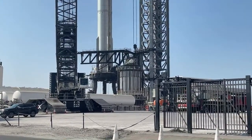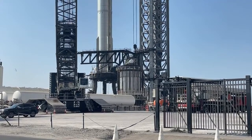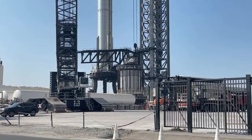Okay, Uranium235 asks if I can see any damage to the engines or such. I haven't been able to. I haven't been able to see any of the Raptors. I've been trying to get a good angle, but I haven't been able to get any view of any of the engines from any of the public locations where I'm allowed to take photos.